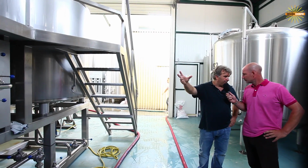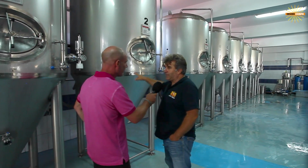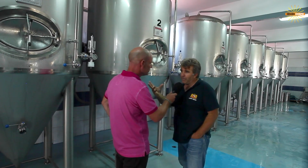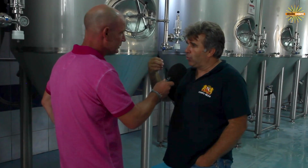Here we brew the beer. When we brew the beer, we cool the beer and put it in the fermenting tank, and here we put the yeast in the beer. We keep it about one week for the fermenting, to take the alcohol and the CO2, the gas of the beer.